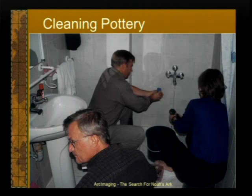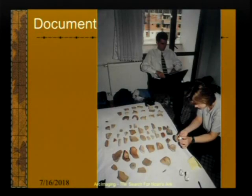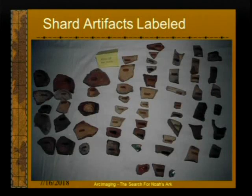And that way, it would be permanently on there. This is Bob Cornuke. I don't know if you remember Bob Cornuke, but he's based out of Crested Butte, Colorado, and he's a great climber as well.